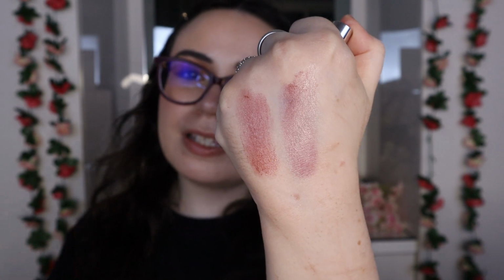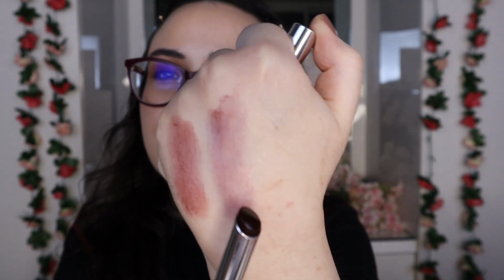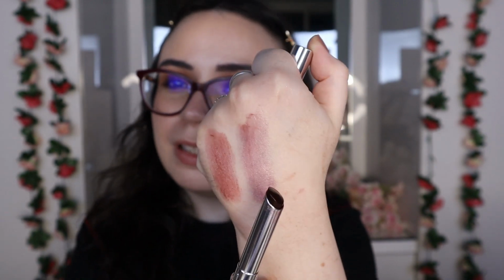I don't really find a resemblance with Black Honey, to be honest with you. Maybe a tiny bit. Let's actually compare it. I think that Black Honey is more red. Yeah, Black Honey is instantly more pigmented, and you can see we have Black Honey here and Finding Ferdinand Agent Provocateur here. This is more of a purpley tone. So I wouldn't say these are dupes. I do like them both, but I do wish that the Finding Ferdinand one had a bit more pigment.